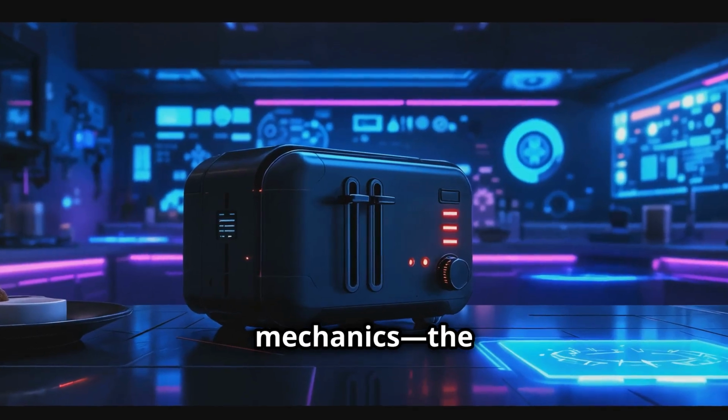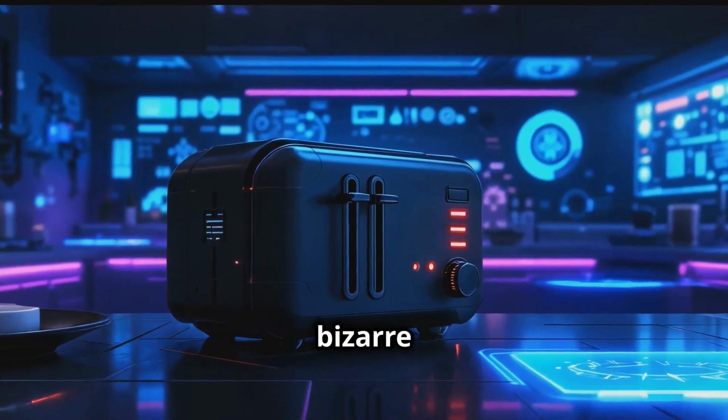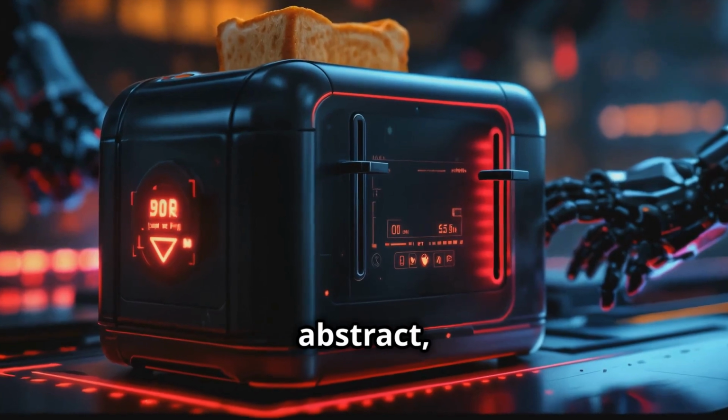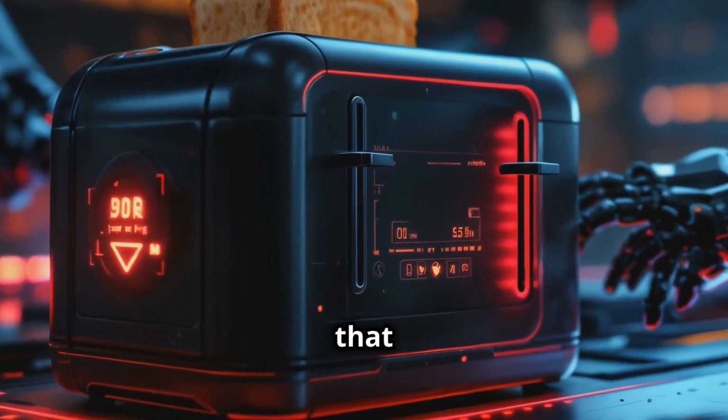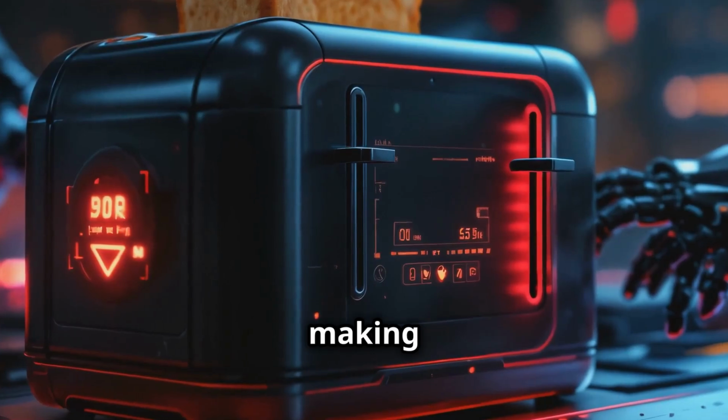Quantum mechanics, the realm of subatomic particles and bizarre behaviors. It might sound like an abstract, distant science, but it's right here in your kitchen. Your toaster, glowing with that familiar red heat, is not just making breakfast.